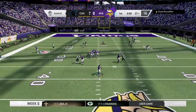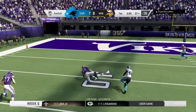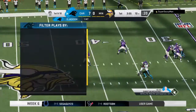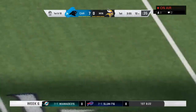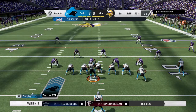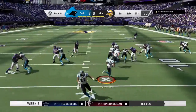From the 27, Cousins. Now a clash of bodies here, and it's intercepted. Dante Jackson picks it. But to me, it's pretty simple, and it's fairly obvious, isn't it? He's got to start making better decisions with the ball. That's now 2 interceptions in the first quarter. After interception number 1, there was a long talk on the sideline, and now he's made another mistake.